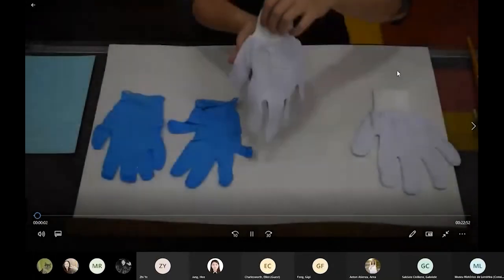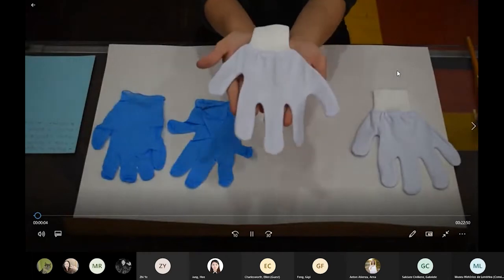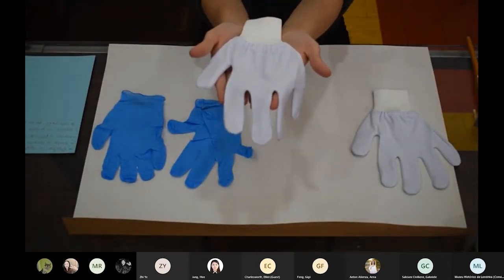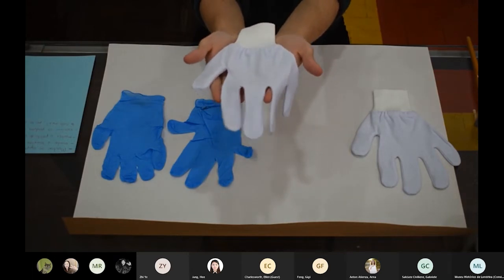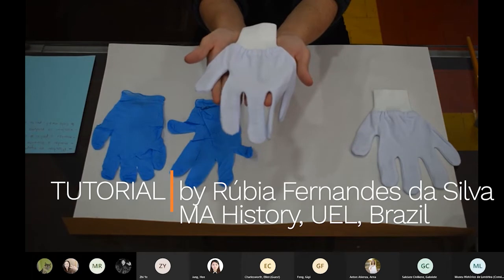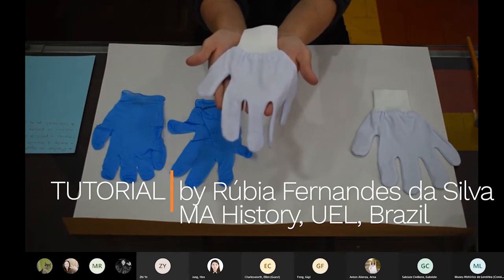The first material we can use to clean the photographs are white cotton gloves. This glove is recommended because it can be reused and it doesn't harm the photograph. It can be washed with coconut soap because of its neutral pH, and it's softer.